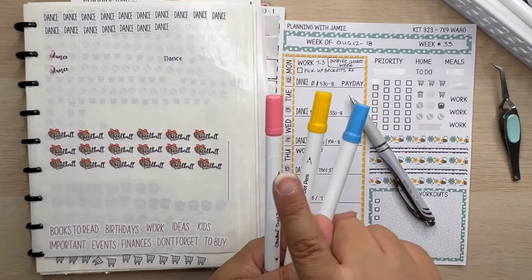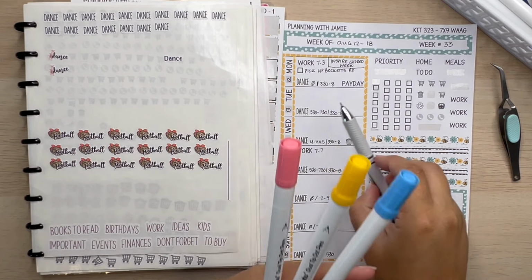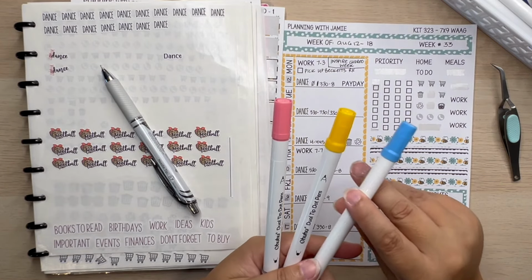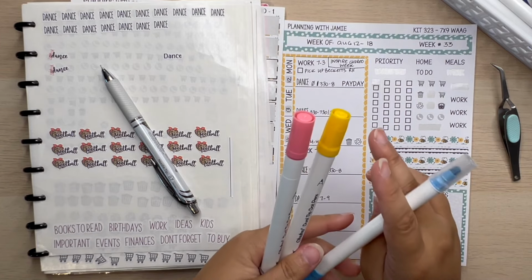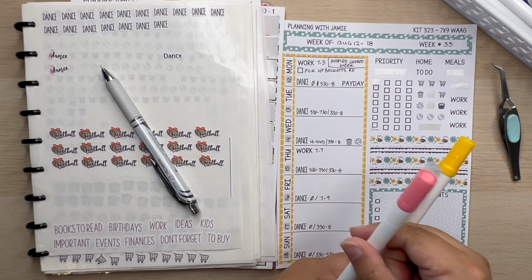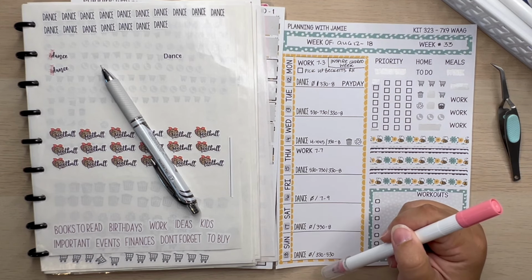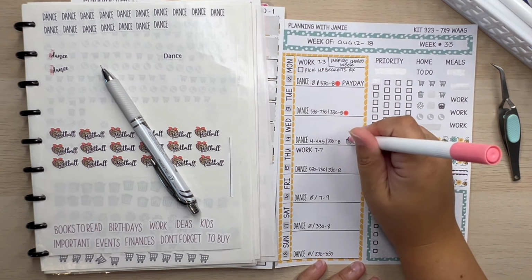So anyways, this is studio dance, this is high school dance, and this is soccer. This works so great for us. And then usually blue is appointments, which we'll see how that ends up playing out this week. I'm sure we're going to have something. That being said, I don't know if we need studio dance because I've already, I guess we could just put it to the side of it here.